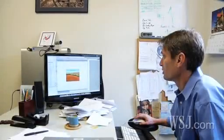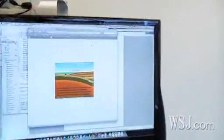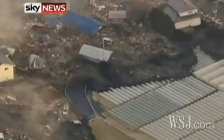This is, I think, a really nice animation of how the subduction zone works. It's kind of flipped around backwards, unfortunately, but this is Japan. So you're looking from the north towards the south. The initial quake, measuring 8.9, struck just off Japan's east coast.